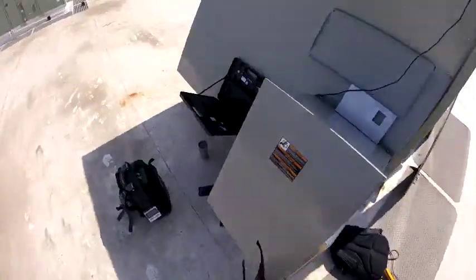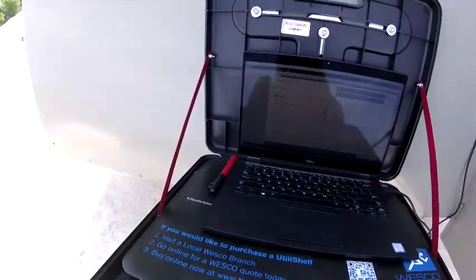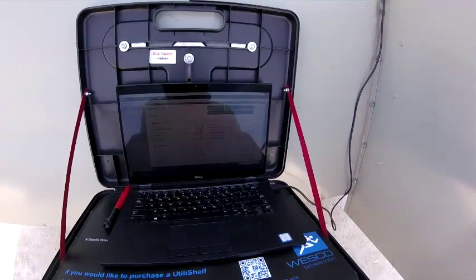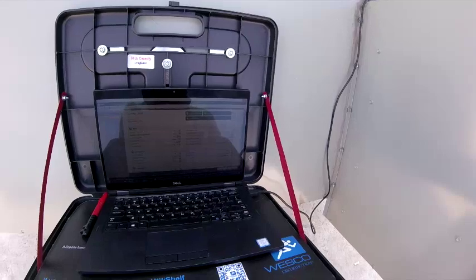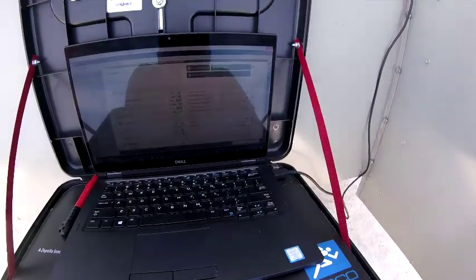All right, we're gonna call this unit good. I spoke with tech support and everything seemed to be working fine. All the fan power boxes are reaching the desired set point. So, like I said, we should be good to go on this one right here.